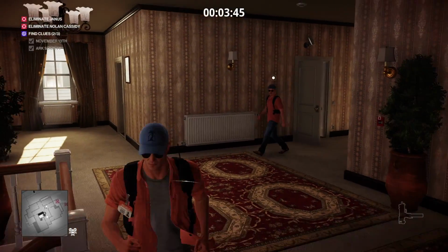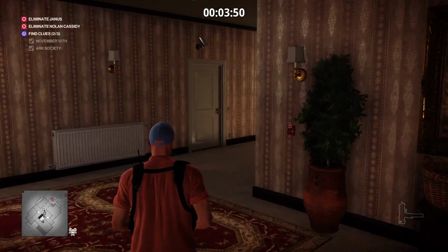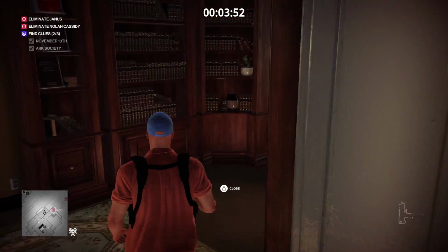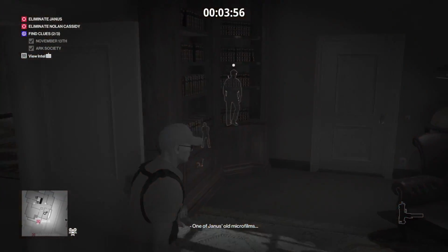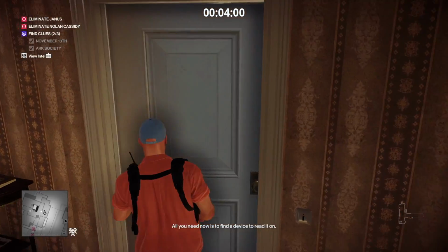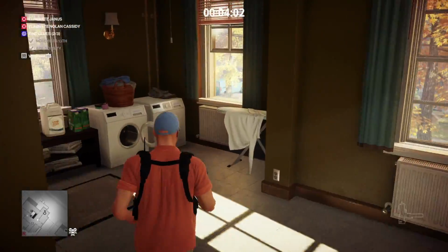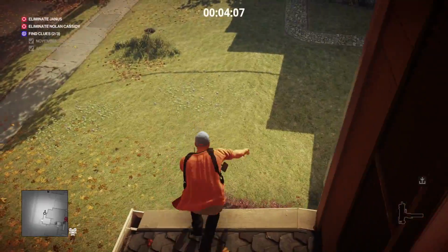So again, just choose your moment because as you can see, there are enforcers in the area. I managed to pick good timing at this point, so I just went in, picked up the microfilm and pretty much went back the way I came. Again, you have to be careful. The enforcers are pains in this house, it's got to be said. They aren't impossible to navigate around, but they're just a nuisance.